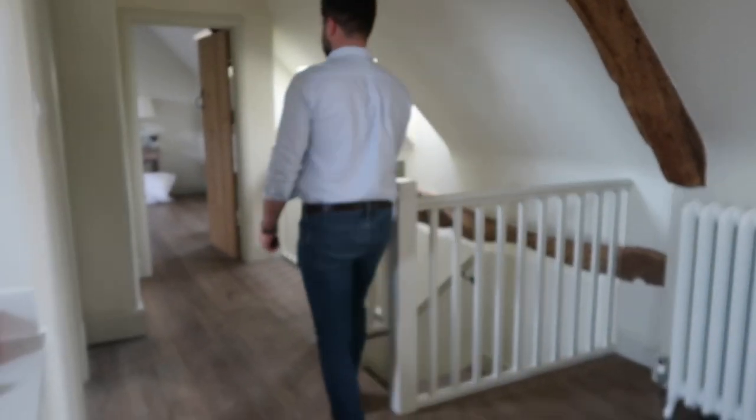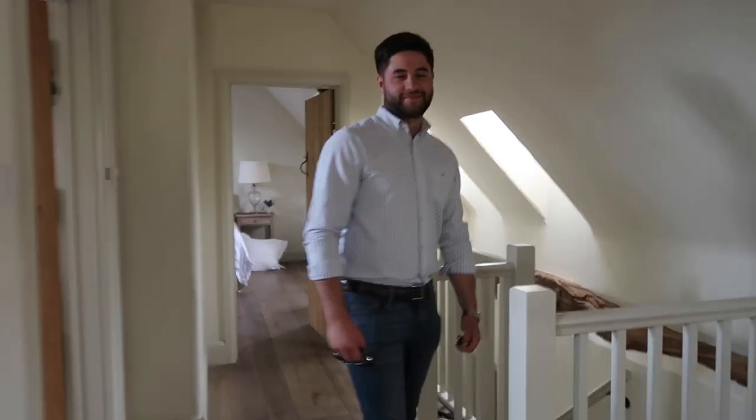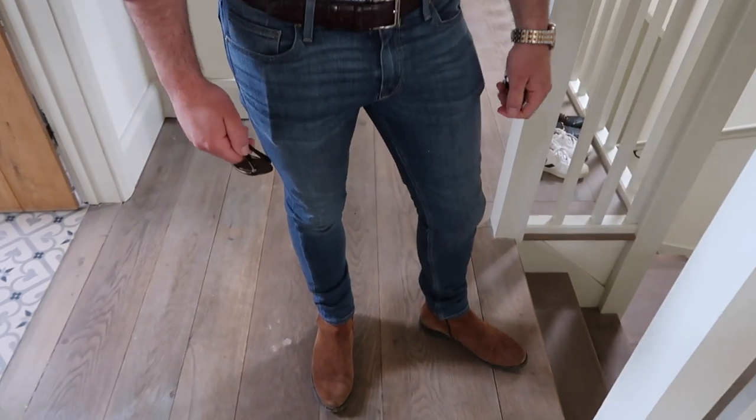Ready? Do you want to see what you're wearing? No. Jack's wearing Paige denim jeans, shirt from Gant. I really like that shirt actually. And where are your shoes from? Gant. And Ray-Ban sunnies. Beautiful. And beard is Model Zone. Let's go.